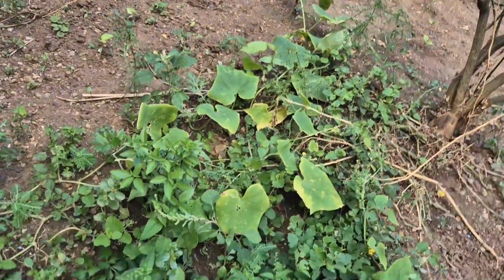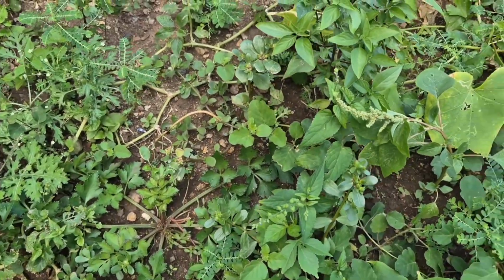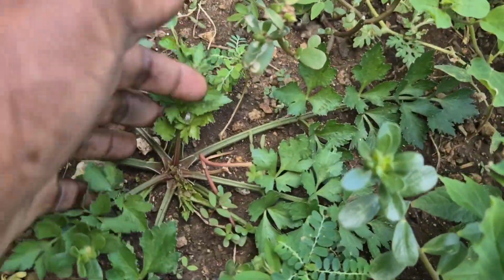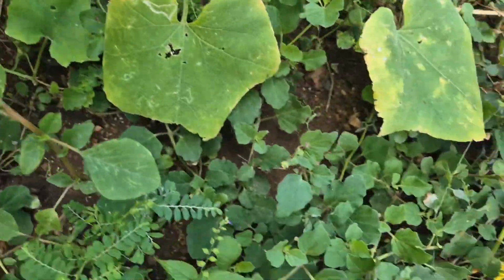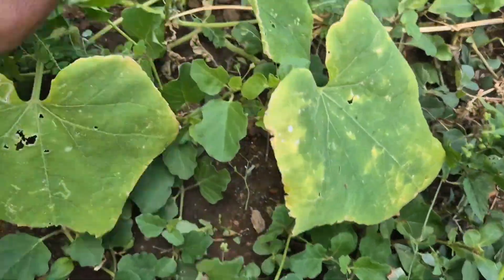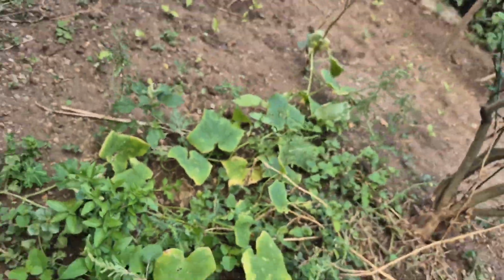Oh, and I didn't even see this one in between. So there's a basil. I have some celery somewhere in between here. Oh, see, you can't really see. There's some celery. That's why I have to be careful pulling plants there. And I have another celery right here in between. Then going to the back.